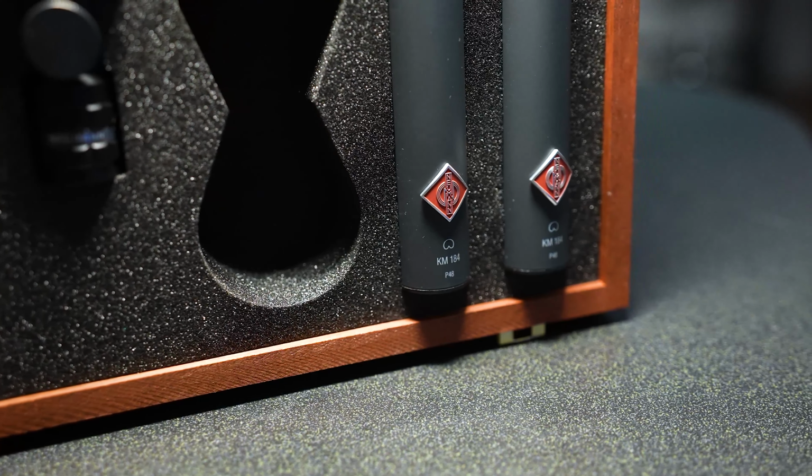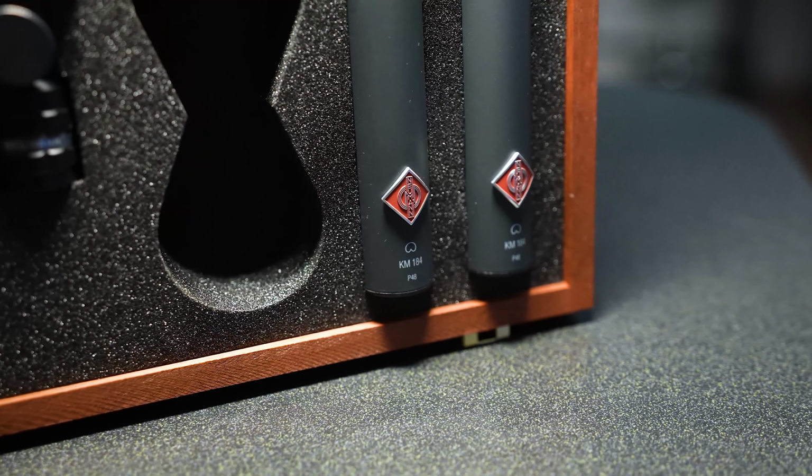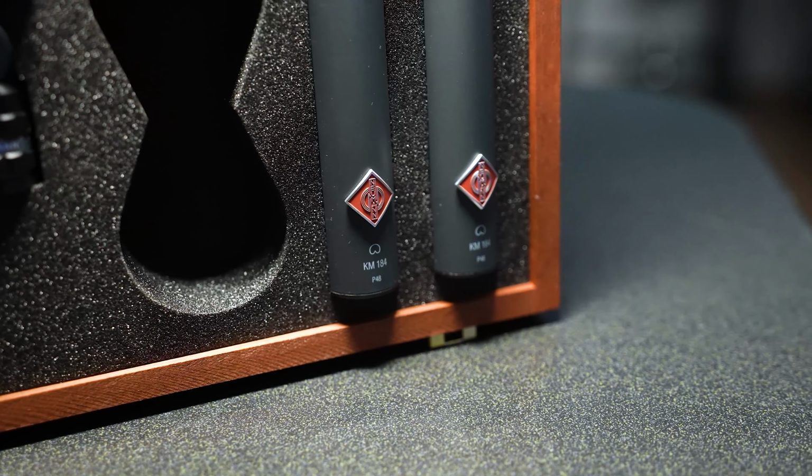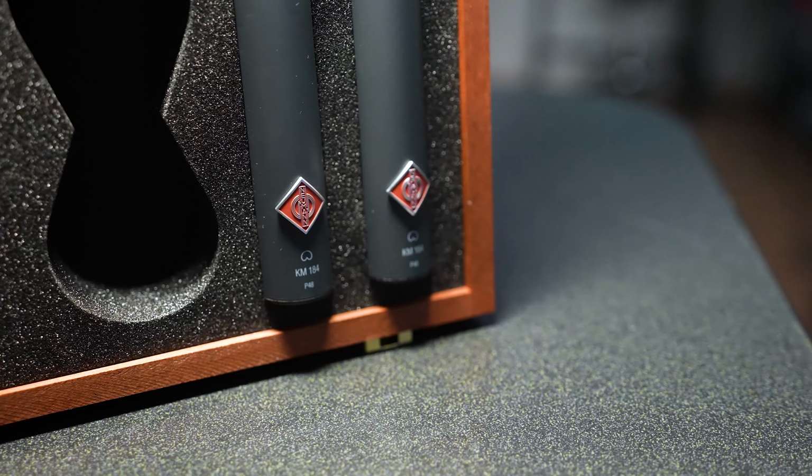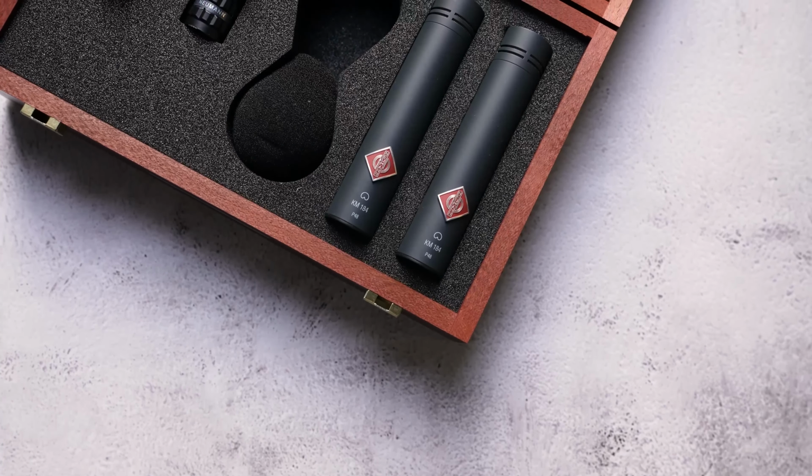Coming in at number 2 is my Neumann microphone, the KM 184 match pair. Now this thing is probably one of my favorite pieces of gear, and I think I mentioned this before, where it's expensive. It doesn't get used like crazy, but when I do need it, I'm always marveling at the sound quality, the sonic texture, the responsiveness, the versatility of it all.